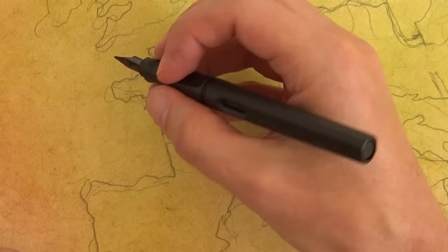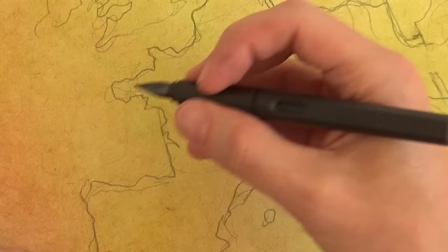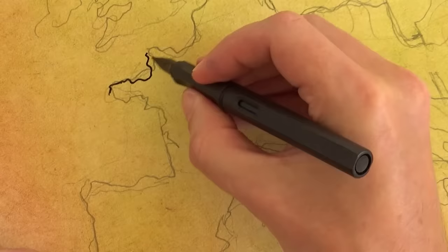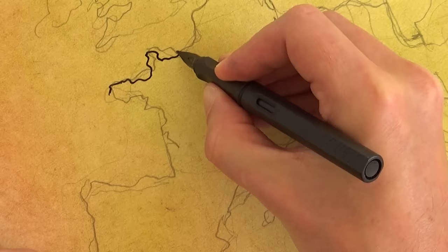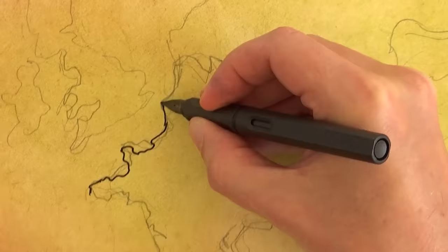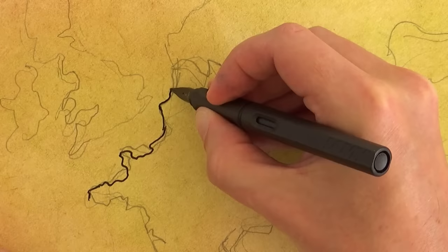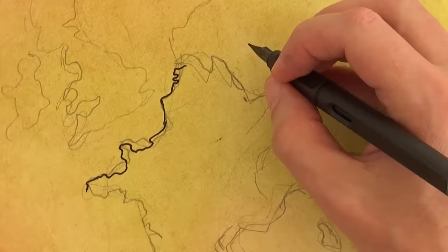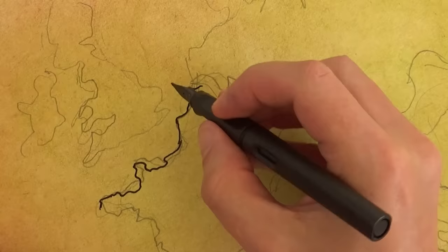Start here in the west, the western coast of the Roman Empire, the Atlantic coast. I'll start here in modern day France. Bretagne, Normandy. The Strait of Dover, English Channel. The Southern British Coast.